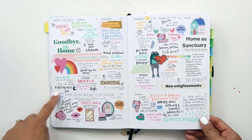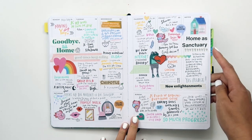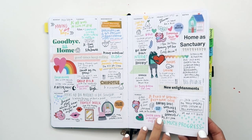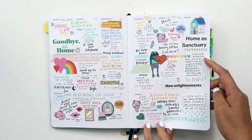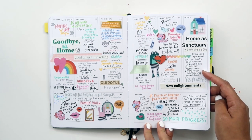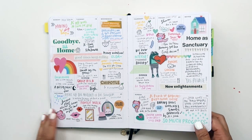This was our moving day into our new home, and I really want to recognize home as a sanctuary. So what did I write here? Astonishing, astounding, awe-inspiring, breathtaking, extraordinary, incredible, phenomenal, remarkable, spectacular, marvelous. Yes, please. Those are new enlightenments.